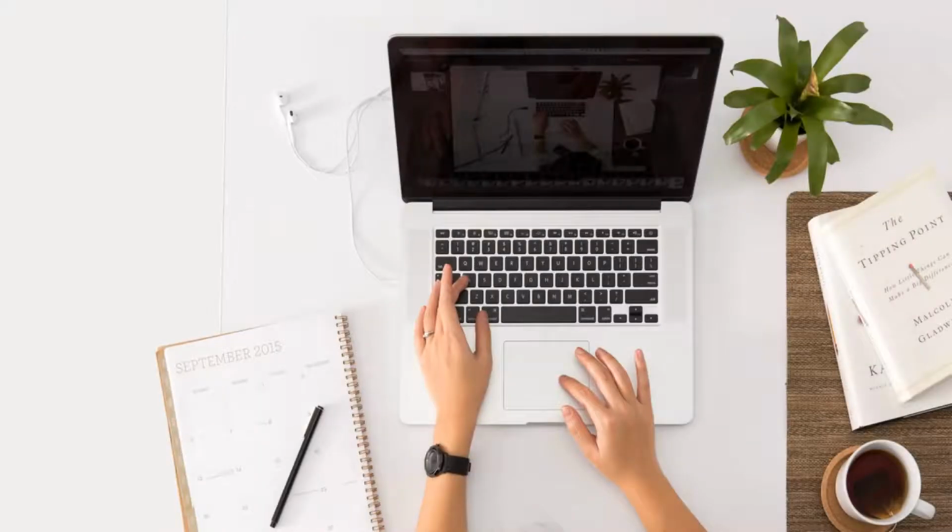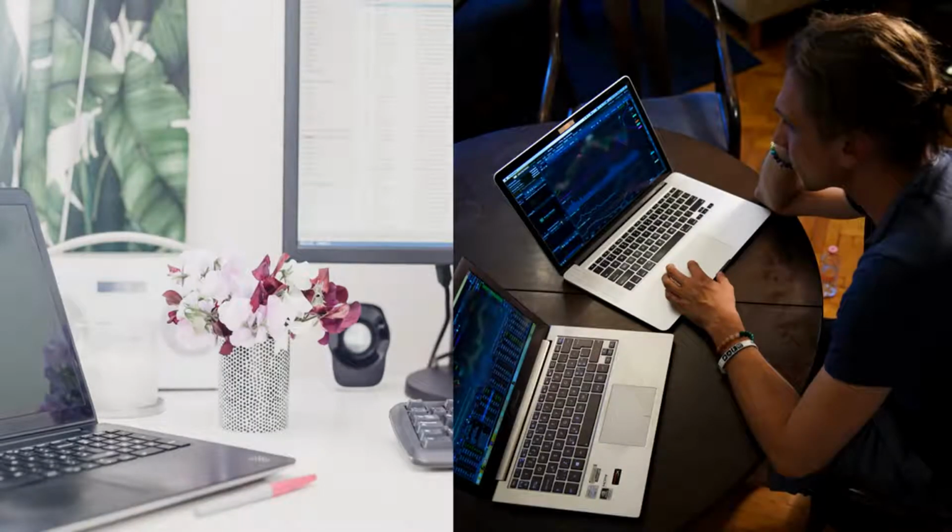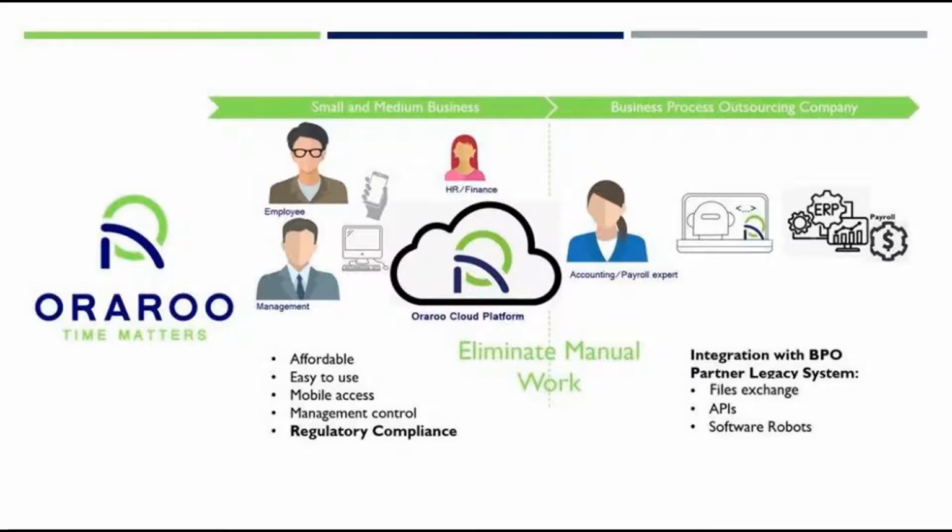Then, inputs are aggregated in a spreadsheet and sent by email to the accounting or payroll outsourcing provider, where another person must import manually the data from the email received in the internal systems they use. Does it always have to be so complicated?